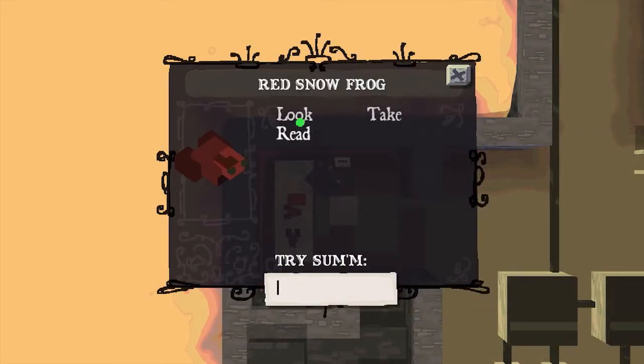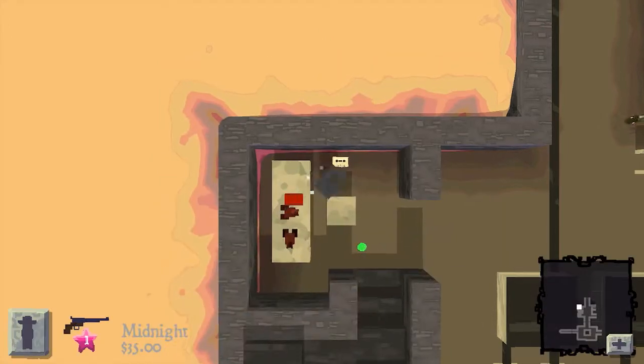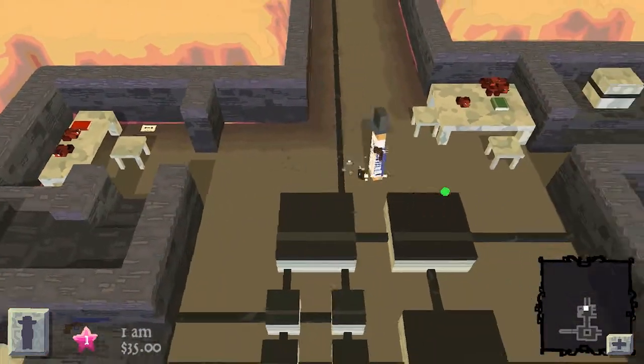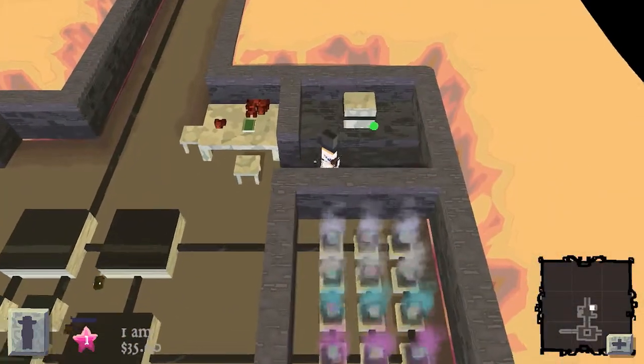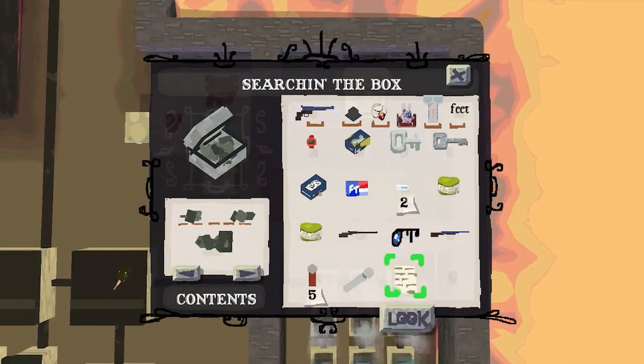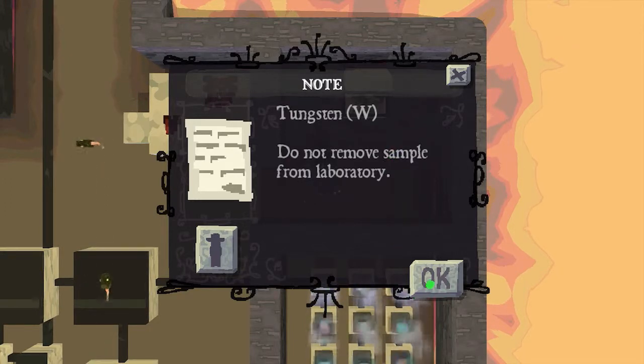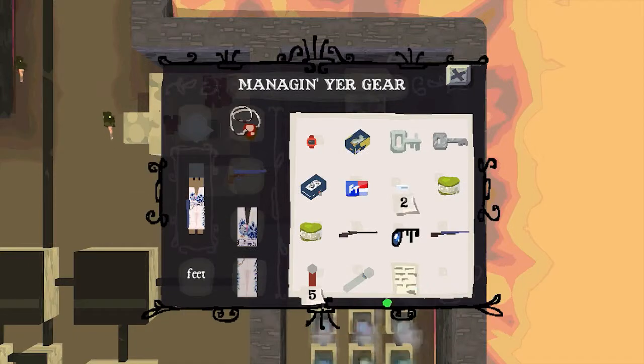Isn't that what this is? It's a brightly colored dried frog. It has an interesting pattern of markings on its back. What is this? Read the note. Tungsten W. Do remove sample from laboratory. Alright.